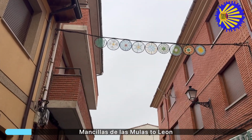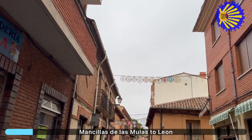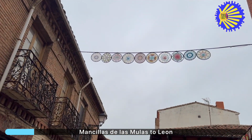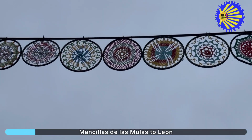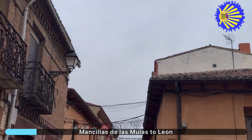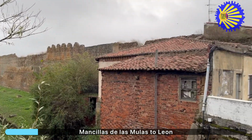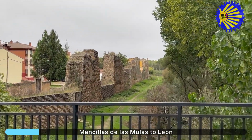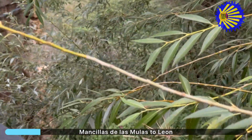Well, what's unique about this town is they have streamers going across the street, but these are woven. It's so interesting because they weaved these and it's all along the street. So these are the protective walls of this city, this town, all the way around, on the edge of the River Esla, down there.